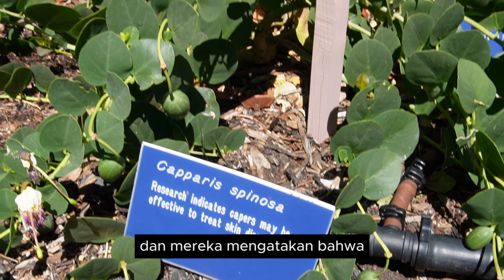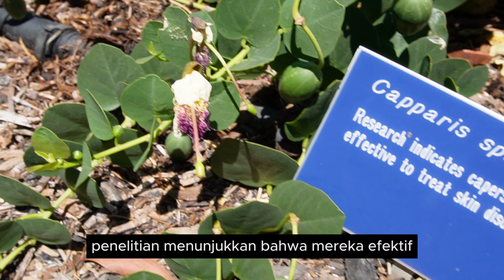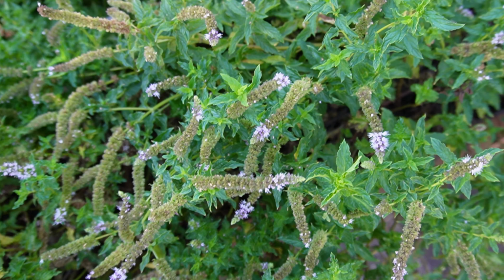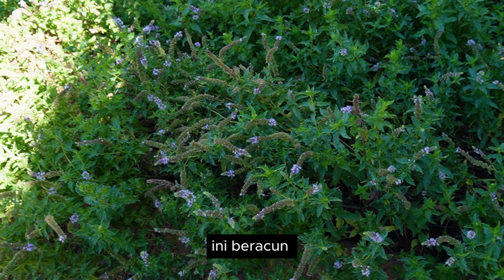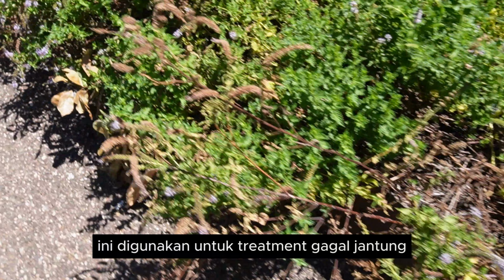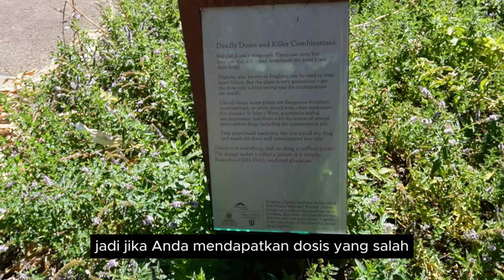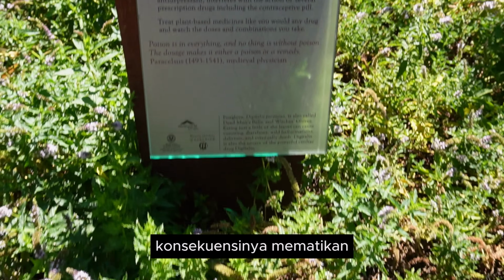Capparis spinosa, and they say that, no, not they, research indicates that they are effective in treating skin disorders. This is poisonous, Abby. Oh, this one? This one, they say, is for medicine, to treat heart failure, but it's very poisonous. If you get the dose wrong, the consequences are deadly.